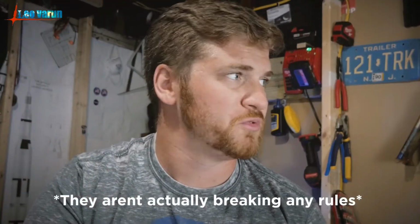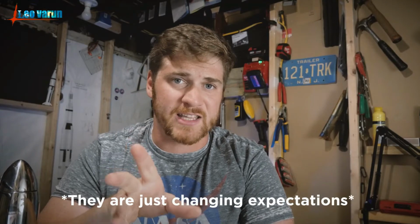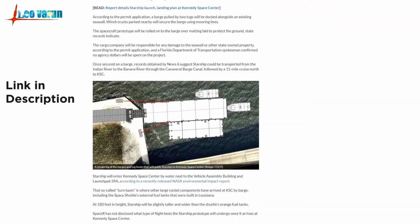And SpaceX is doing just that, breaking the rules, making new rules, doing what they want because that's what they do. And I'm not saying that's a bad thing. It's a great thing. It's exciting. I need to give credit to Mike DeForest and Emily Speck. They're 2 journalists in the Orlando area who did their own investigative journalism and were able to dig up this entire plan. So credit goes to them in terms of where I got this information from.